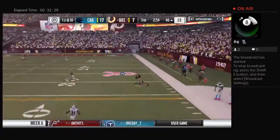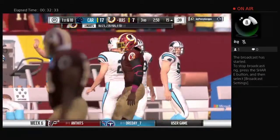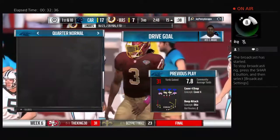On first down, he'll drop to throw. Escaping the pressure right. On the catch, it's Crowder. And he's going to be taken down, but not before reaching the 15-yard line.